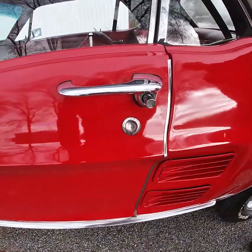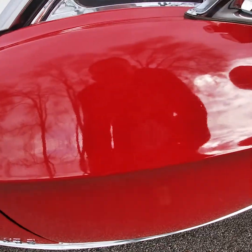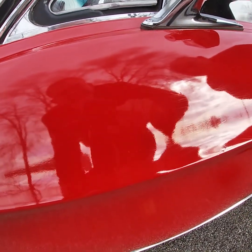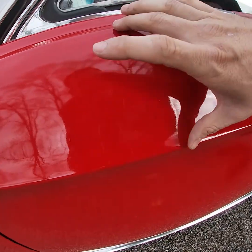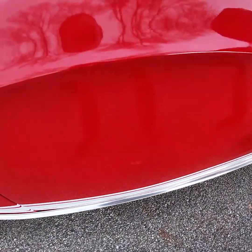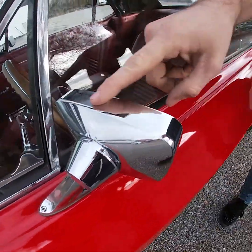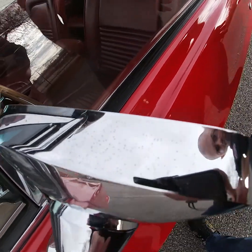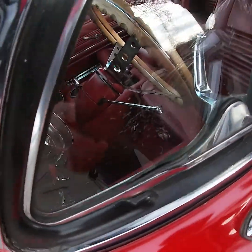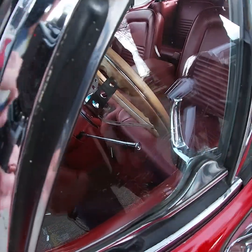Coming over to the driver's side door, no real issues. I think there might be a couple little chips here. Nope, that was wax. There is some very light sandy marks. The paint in this area on this door could use a wet sand, but might have a couple cracks in the paint just on that body line as well. And the driver's side mirror does have a little bit of minor aging on top. Little chrome fade. There's a little bit of scratching in the vent window on the driver's side.